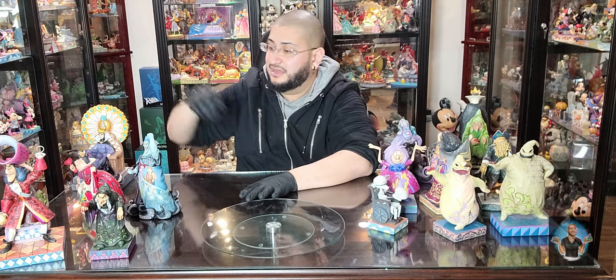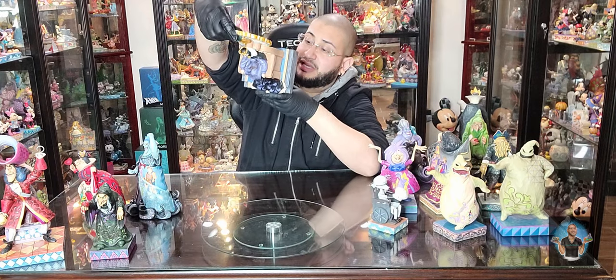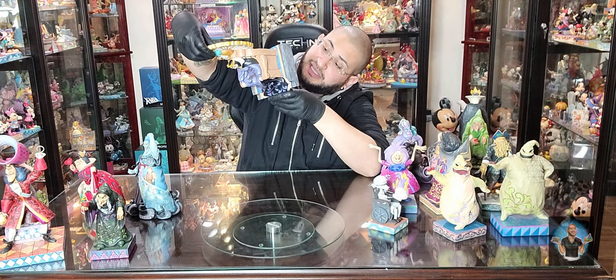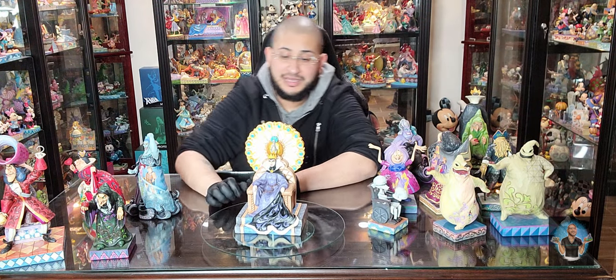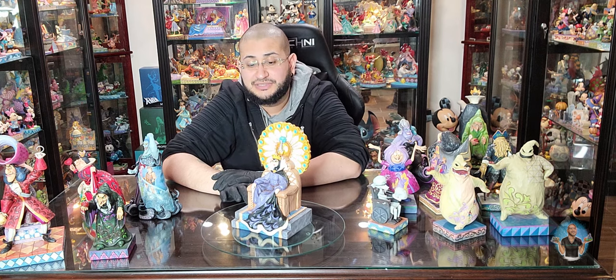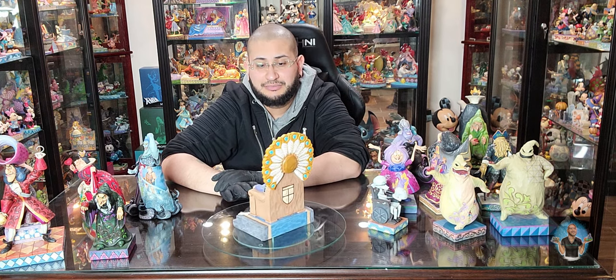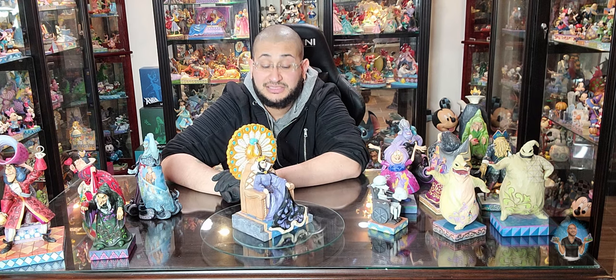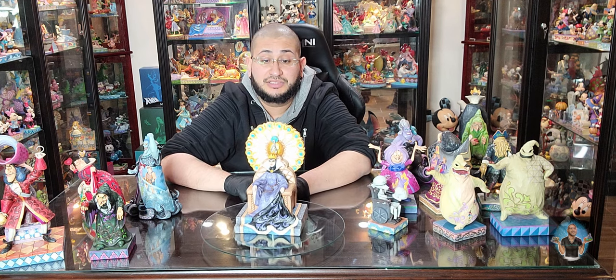We then have the Evil Queen from Snow White. This one is Evil Enthroned. This is her in her throne, her peacock throne. Beautiful scene from that movie. It's a subtle scene. It's not a long scene, but right when she's discussing with the huntsman to take Snow's heart, you do see her sitting on this throne.